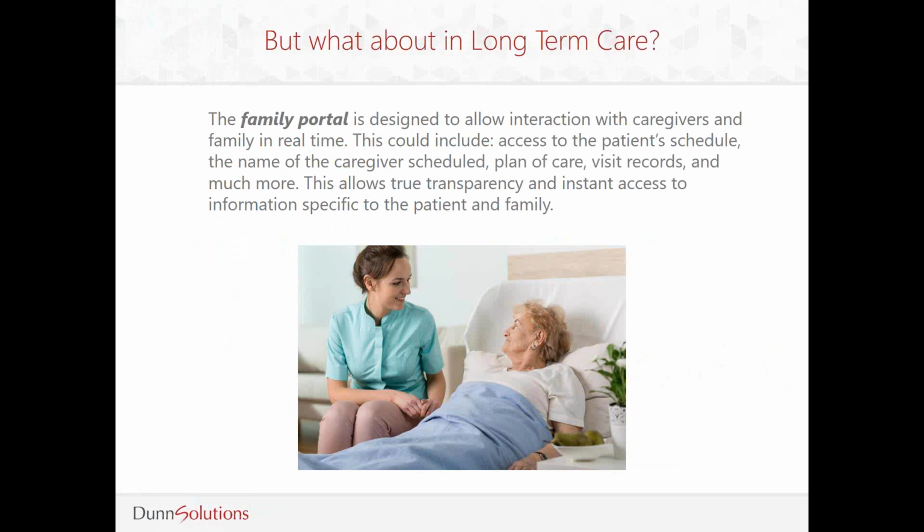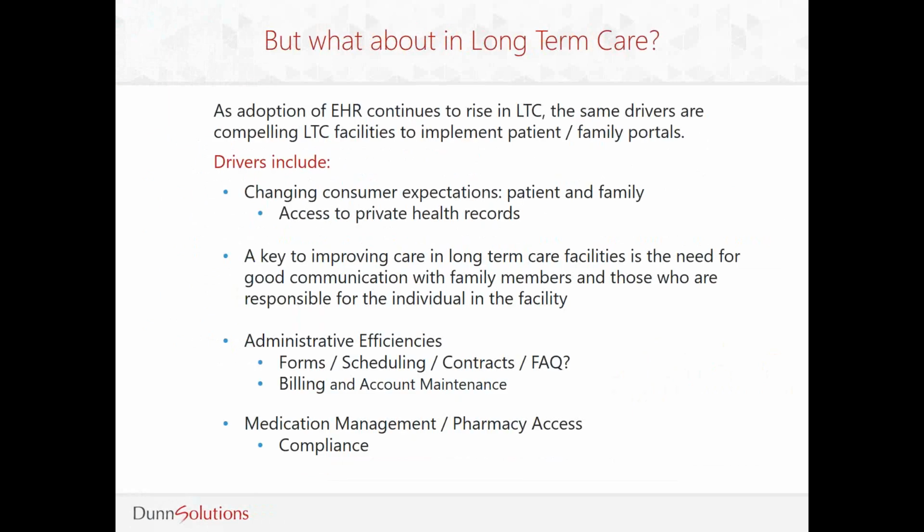How does that all fit in long-term care? Well, let's define the family portal first. The family portal is designed to allow interaction with caregivers and family in real time. This could include access to the patient's schedules, names of the caregivers, plan of care, visit records, and so much more. This allows true transparency and instant access to information specific to the patient and the family.